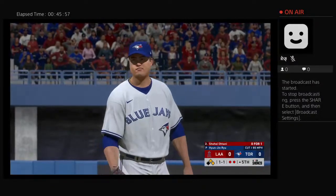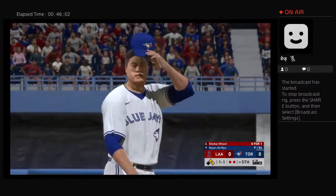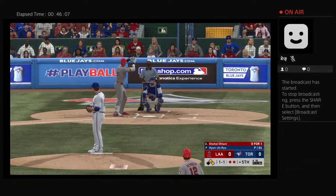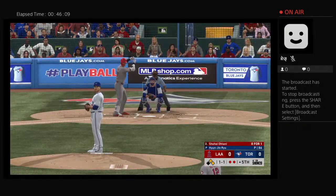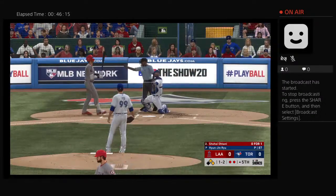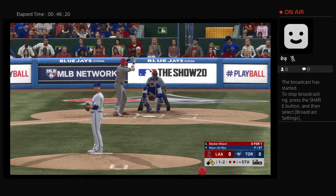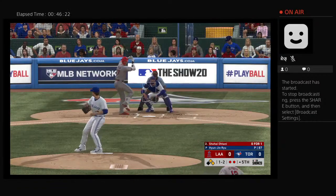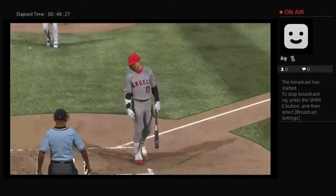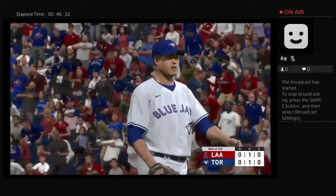Ball 1. 1 ball, 1 strike. The set and the 1-1, and he lays off upstairs, but it's ruled a strike, and he can't believe it. 1-2. And he's got himself another one as he picks up strikeout number 9 here, and the side is retired. Angels strand a couple. Halfway home, still no score.